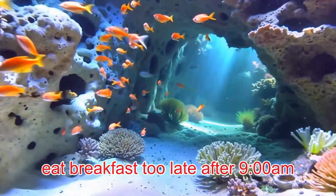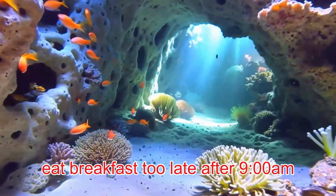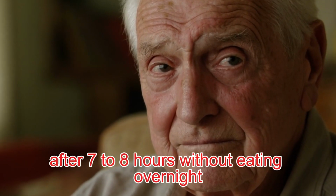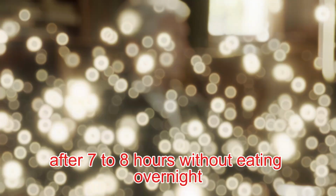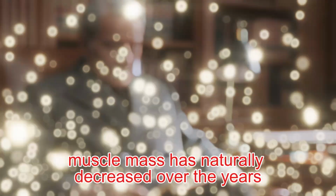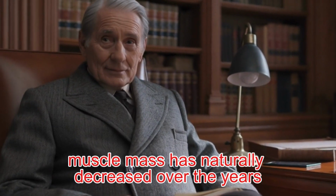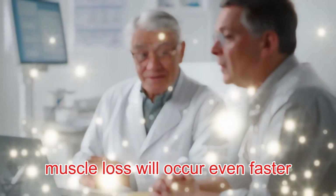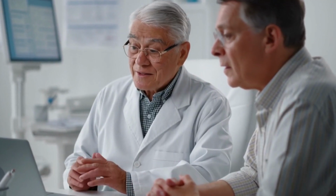Point 3. Eat breakfast too late, after 9 a.m. For the elderly, eating breakfast late is cutting your own muscles. After 7 to 8 hours without eating overnight, the body begins to break down muscle tissue to create energy. In the elderly, muscle mass has naturally decreased over the years, so if the stomach is empty until 9 to 10 hours, muscle loss will occur even faster.